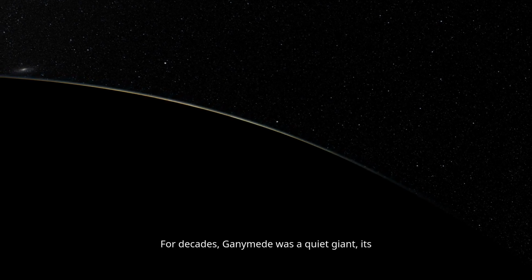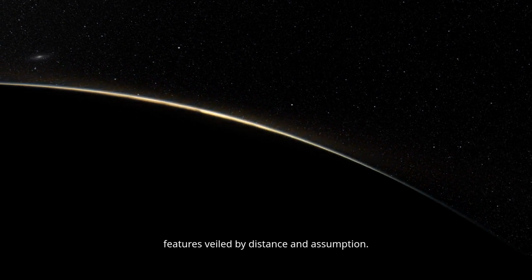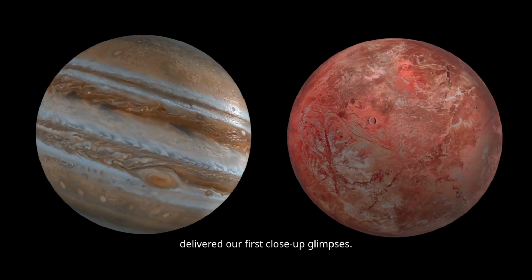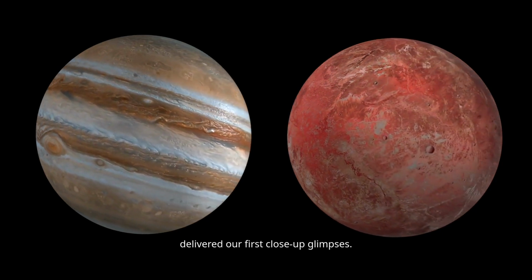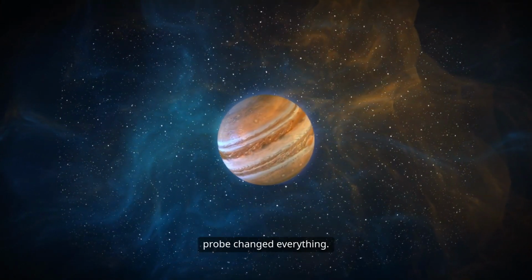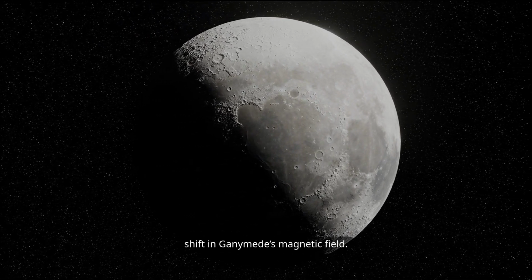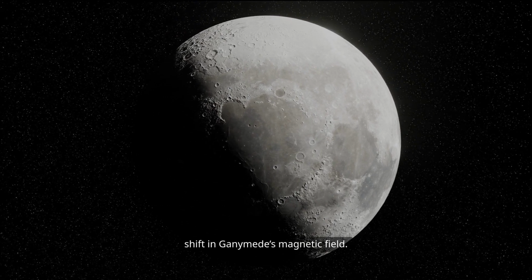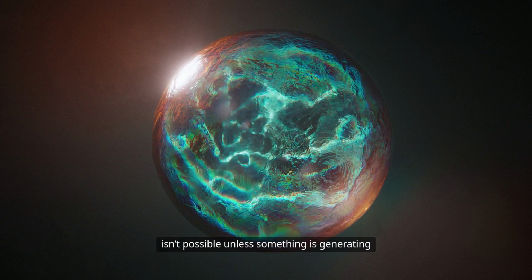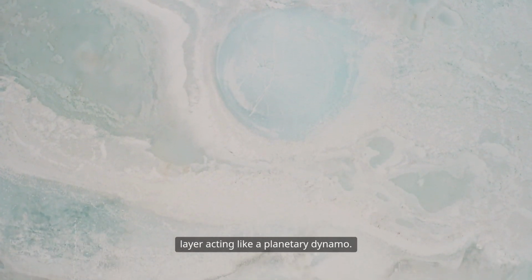For decades, Ganymede was a quiet giant, its features veiled by distance and assumption. But in 1979, NASA's Voyager spacecraft delivered our first close-up glimpses. Then, in the late 1990s, the Galileo probe changed everything. Between these missions, scientists detected a surprising and drastic shift in Ganymede's magnetic field. That's important, because such a shift isn't possible unless something is generating the field from within, a fluid, conductive layer acting like a planetary dynamo.